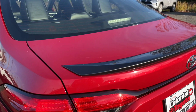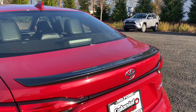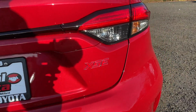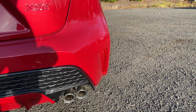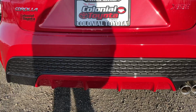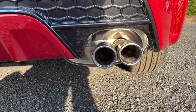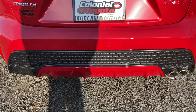And I love the fact that in this XSE trim, you're going to get a gloss black spoiler. And of course, you'll have the Corolla badge all the way to the left and XSE all the way to the right. And in the bottom, there's going to be a reflector. It's really hard to see, especially with this red color. But anyways, this bottom section is going to be fake. It does have that honeycomb design. The exhaust tips are connected to the exhaust pipe, and they do look pretty good. And the diffuser has a kind of aggressive look for a Corolla.